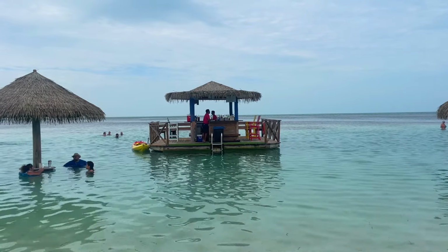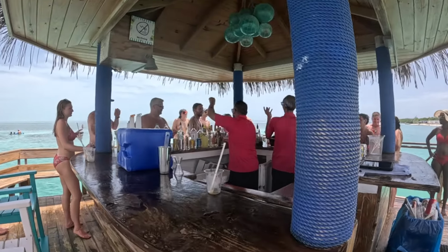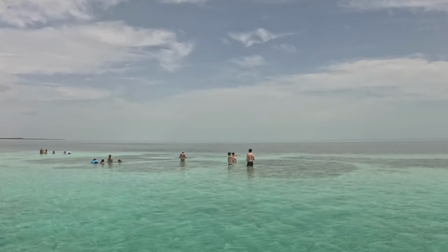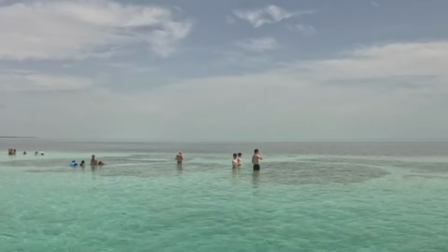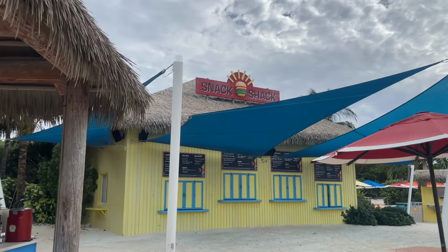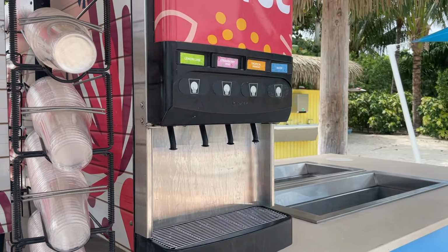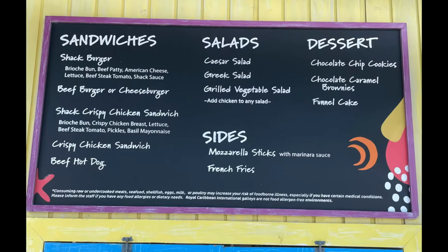We went to the swim-up bar, but unfortunately kids are not allowed, so we had to leave. So we went up to the sandbag. There are 2 buffets, but we decided not to go to either of them as there is a little snack shack on the beach, and we were really happy with the quality of the food here.